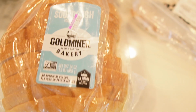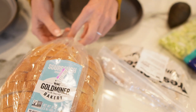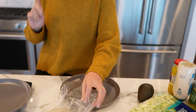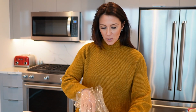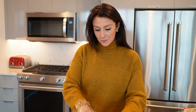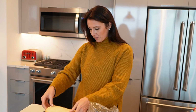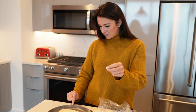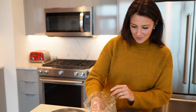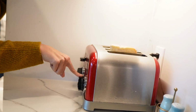This is the best sourdough bread ever. The best. So, fun fact about bread. You need to weigh your bread before you toast it, because when you toast it, it takes some of the water out. If it takes the water out, then it's gonna weigh less. So always weigh your bread before toasting it. And we are looking for about 75 grams. The toaster is not big enough, so we're gonna toast each side.